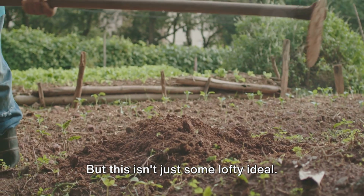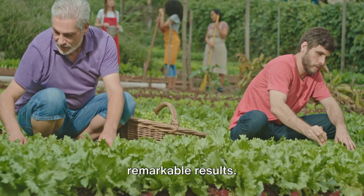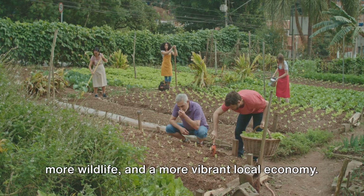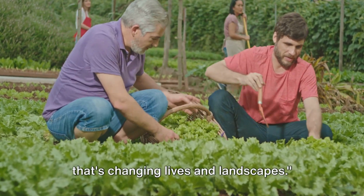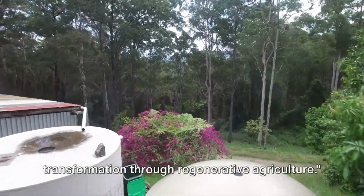But this isn't just some lofty ideal. Farmers around the world are putting these principles into practice with remarkable results. They're seeing healthier soil, more resilient crops, and a boost in their bottom line. And it's not just the farmers who benefit. Communities are seeing cleaner water, more wildlife, and a more vibrant local economy. It's not just a theory, it's a practice that's changing lives and landscapes. From barren lands to thriving ecosystems, these are the stories of transformation through regenerative agriculture.